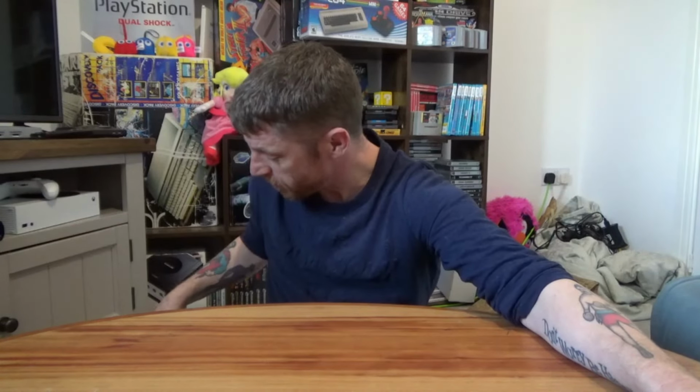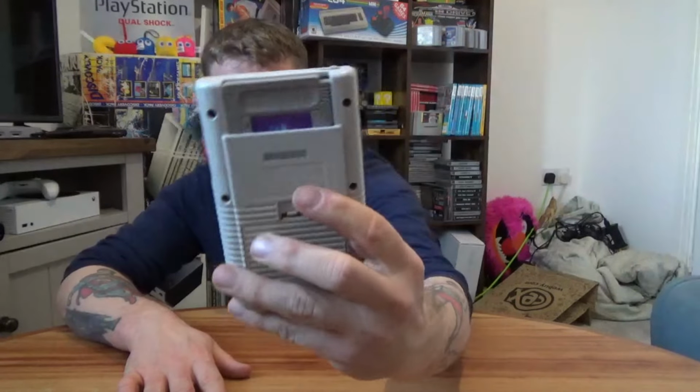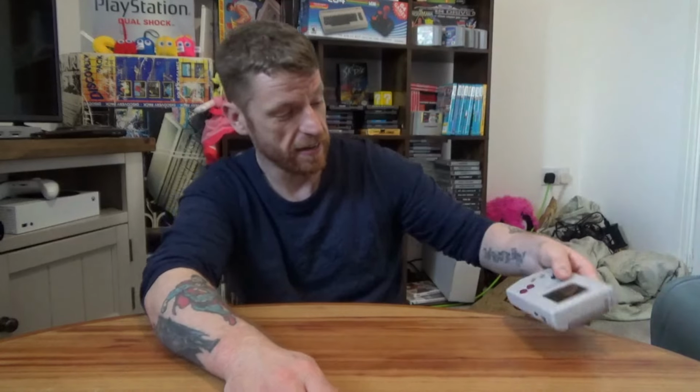We're going to start off with the OG Game Boy. Oh yes. Copy of Tetris. She's had this for many years. As you can see, some of the bits are falling off the screen there. But yeah, she was actually playing this the other day.